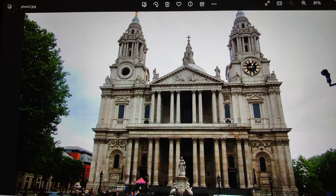And also, there's quite a few interments there. Christopher Wren is interred there. Lord Nelson is interred there. So it's on the same scale, I guess you could say. Probably not quite as big a scale, but it's in the same realm as what Westminster Abbey is.